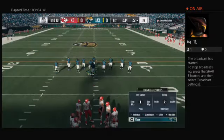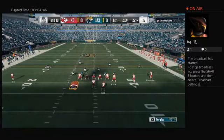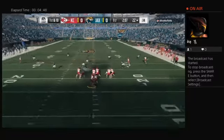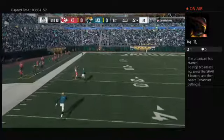Well, after an interception, last thing you want to do is go 3 and out, give the ball right back. They avoided that. Yeah, you definitely do not want to do that. I remember in college I played with a really big-time player on defense. We ended up getting an interception as we passed.